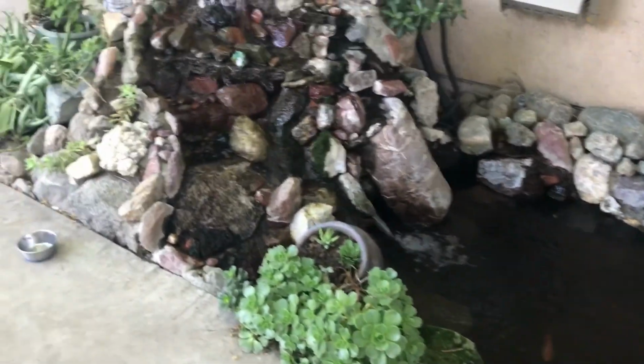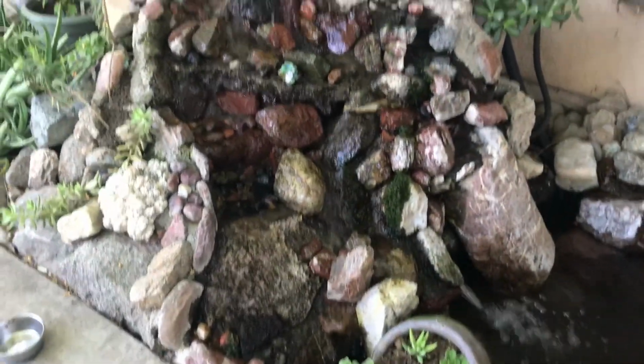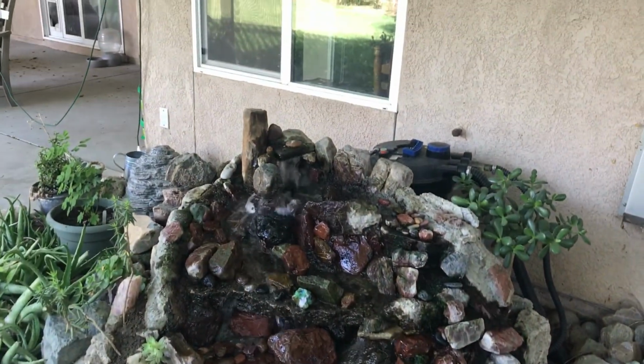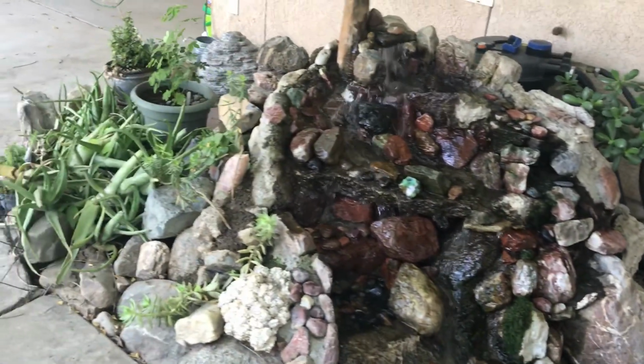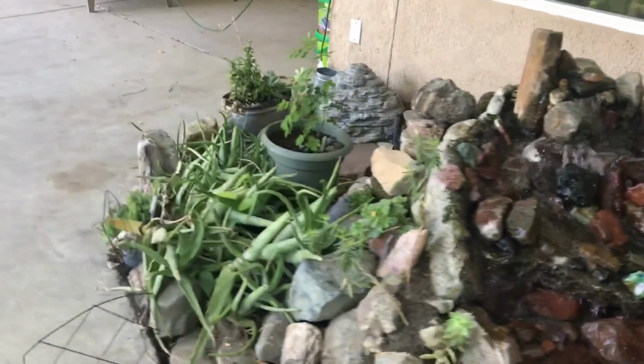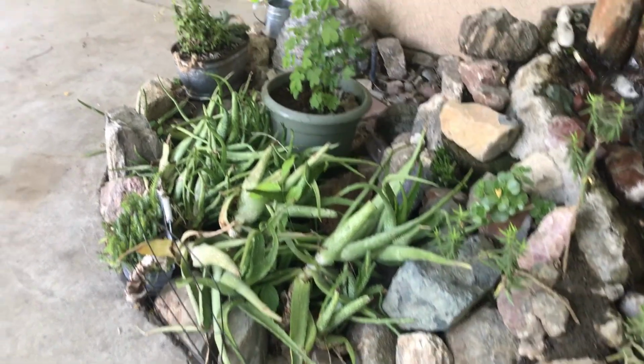And here's the water fountain that the girls and I built about 2.5 years ago. It's still going strong. We've had some small leaks over the years to our koi pond, nothing major. It's been a growing process. And then I told Oha one day, when she wants to put a koi pond in, that Daddy will build a koi pond for her.